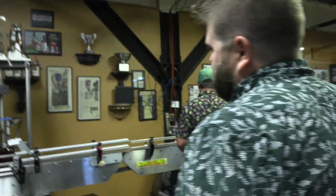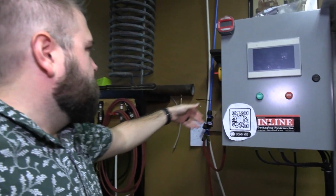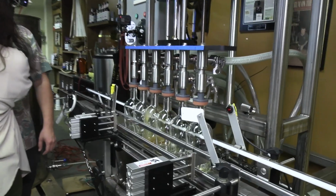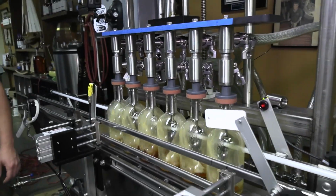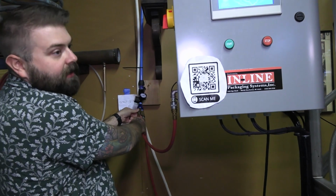And this thing runs on electric, but then also compressed air. So when I turn this on, one thing you'll see is all the filling is done with these heads, right? So if I take our air off, watch that.